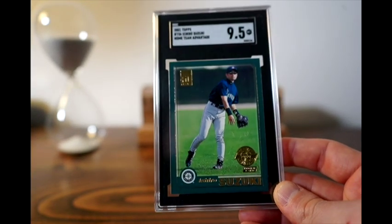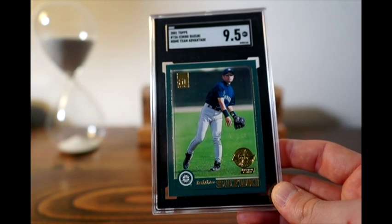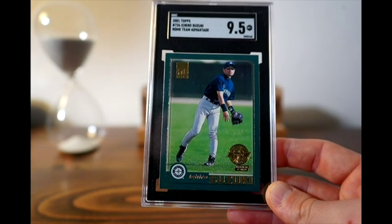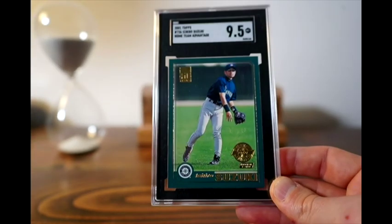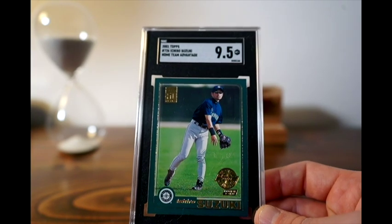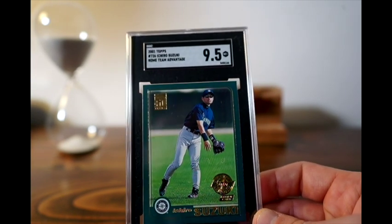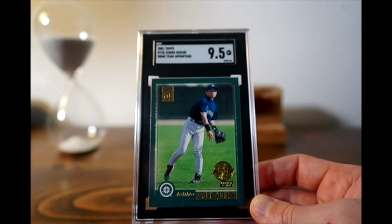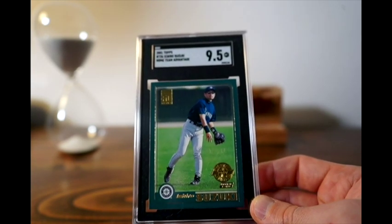These were sets you could buy as a Topps member back in 2001, kind of like the Montgomery Club now. And there's only 180 of these graded at PSA total. Obviously, these are SGC here, but they're hard. I guess my point is they're hard to find, and it's a sneaky way to kind of jump into some Ichiros with a much lower print run.